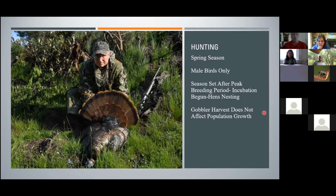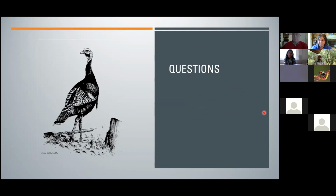Gobbler numbers change from year to year, as I said, depending on reproduction. But one thing good about harvesting adult or even any male turkey, it does not affect population growth. So given the trend of our turkey flock in North Carolina, this is a true success for North Carolina. And we've been able to take a species that was almost gone from the state in the 70s and restore it so it's very abundant today. And from that, I'll take any questions you may have.